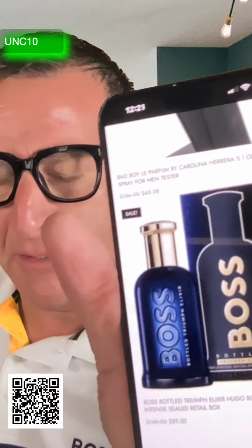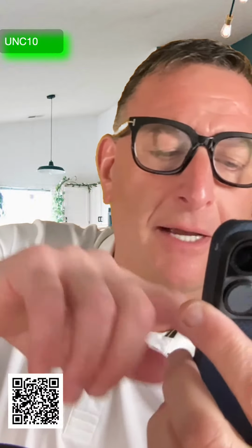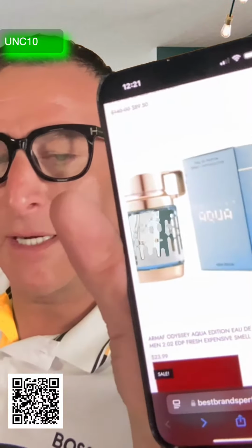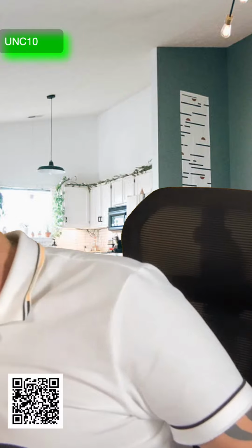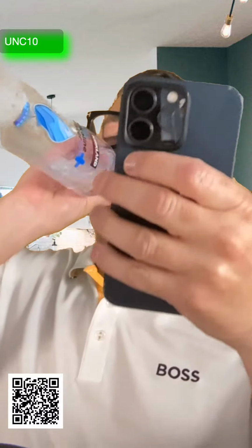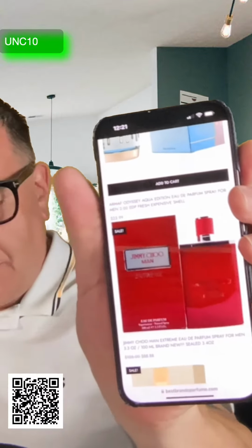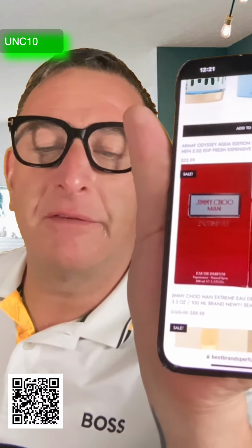Boss Bottle Triumph is the newest addition to Boss Bottle. I haven't even tried it yet, but that's on there for $90 new in the box. Here you got RMAP Odyssey Aqua for $23.99. And next up is Jimmy Choo Man Red for 88. I'm gonna dump that for like 50.